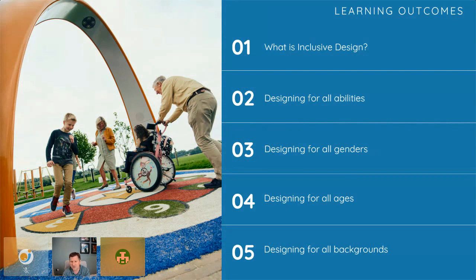So what are we going to learn today? What are we going to look at? It goes much deeper than just thinking about children with disabilities. We're going to look at that, but we're also going to look at genders, different age groups and different backgrounds through our presentation today. So I hope you find it interesting. And please, as I say, if you have any questions, please pop them into the box below, and we'll try and address them towards the end.